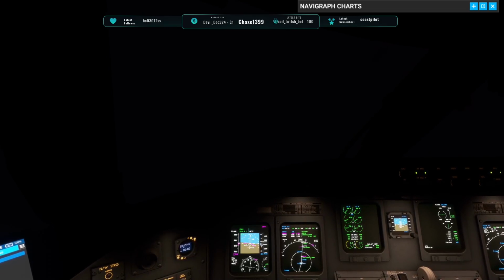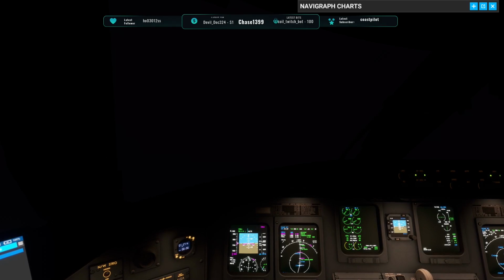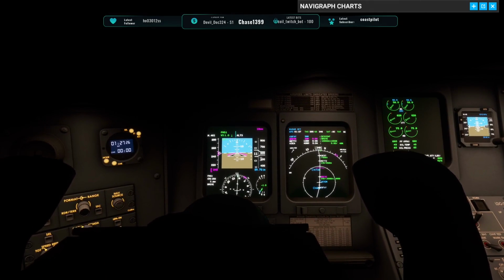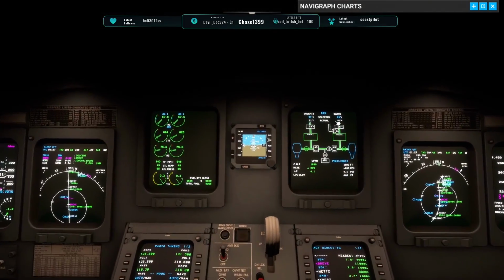Winds are crazy. I have a tailwind. It's a long runway, so we'll just come in a little bit fast. No problemo. Neats is 230 knots. Cabin pressure is dropping.